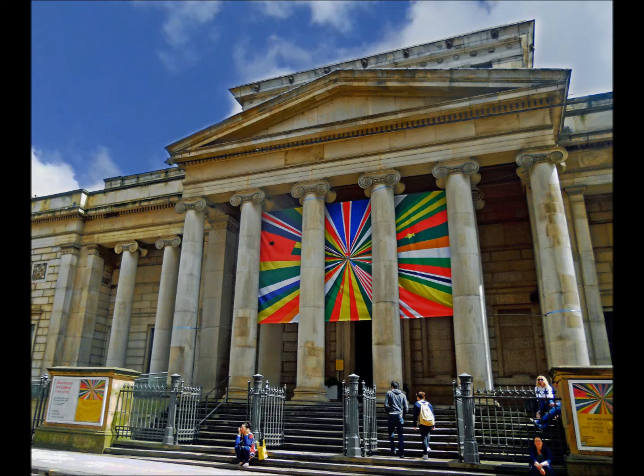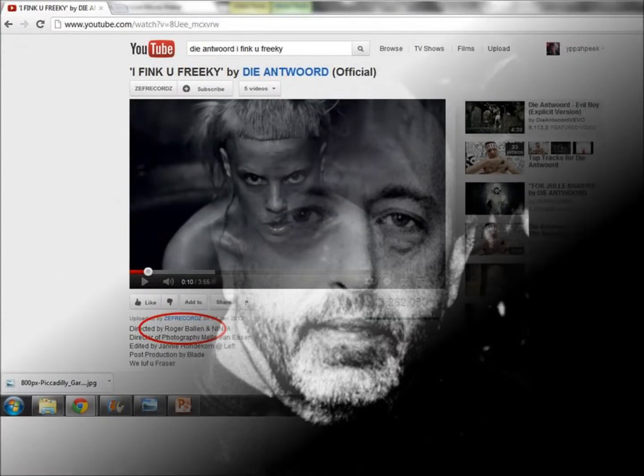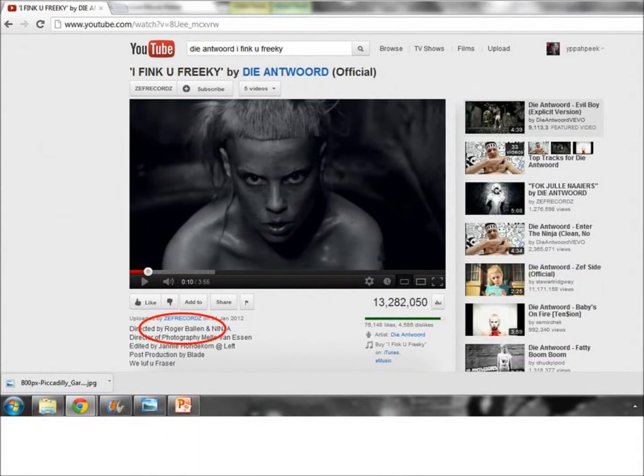While there are more permanent exhibitions, and these move from the 17th century and onwards, the few guest exhibitions I've seen here have been fantastic. The first was about 6 months ago and was by the artist Roger Ballin. Now, I had never even heard of Roger Ballin, but apparently he's an incredibly influential photographer, influential enough to direct a video for the slightly weird music group Die Antwoord.